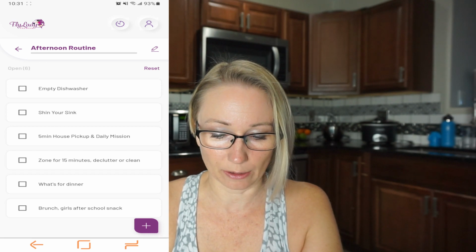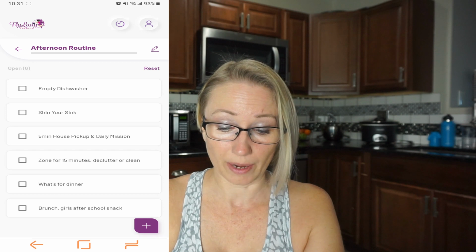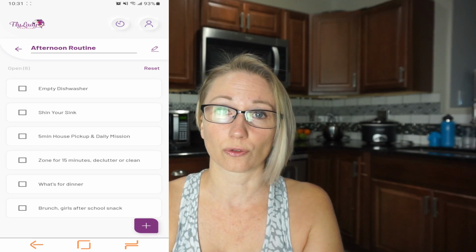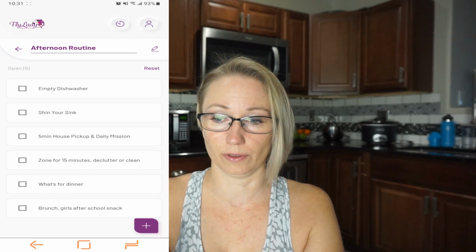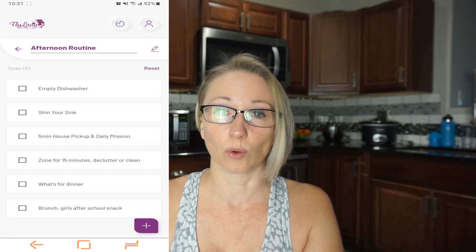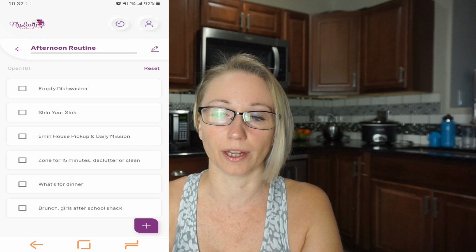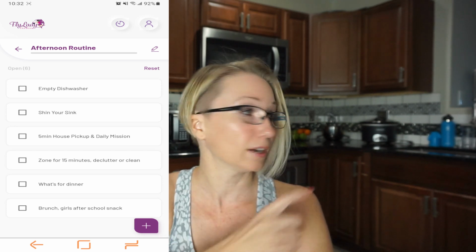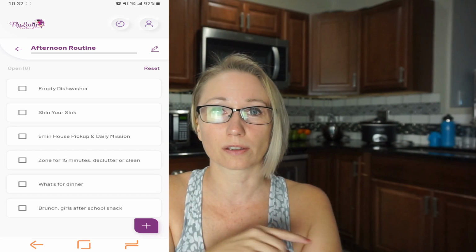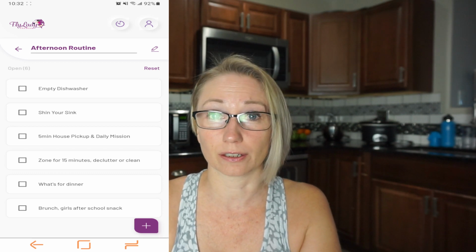Next I have 5-minute house pickup and daily missions. So the daily missions I talked about on that front page, and I have 5-minute house pickup, but the Flylady has a 2-minute hotspot. So for instance, there's the drop-off zone, as soon as you come in the house, all the papers or the keys or whatever accumulate in that area, that's considered a hot spot, meaning that spot's always accumulating. Our big hot spot is kind of like this counter right here on the other side of the sink, as well as our little tables in the living room. The kids like to keep stuff there.